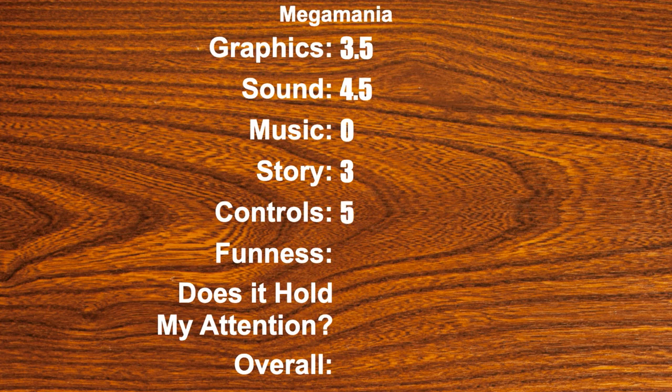Controls are, they're fine. 5, funness. A 4, does it hold my attention? A 3 overall. Mega Mania is going to get a 4.5. That was Mega Mania for the Atari. And let's move on to the next game.